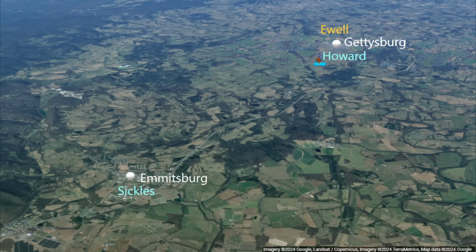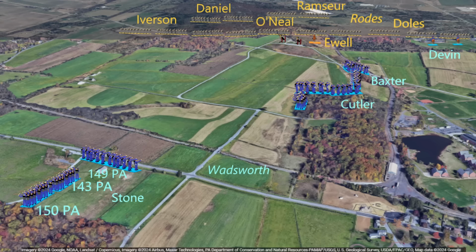Let's zoom out to the wider region. Howard has sent riders back down to Emmitsburg, Maryland, to urge Sickles' corps forward. Other riders are sent down the Baltimore Pike to inform Slocum's corps of the situation. We will zoom back to the area just north of Gettysburg. By 12:45, Rhodes' brigades are now near Oak Hill.